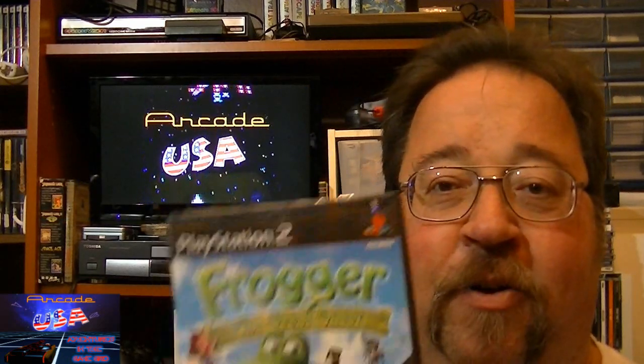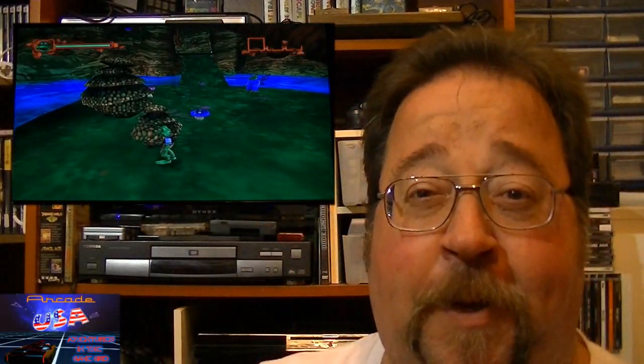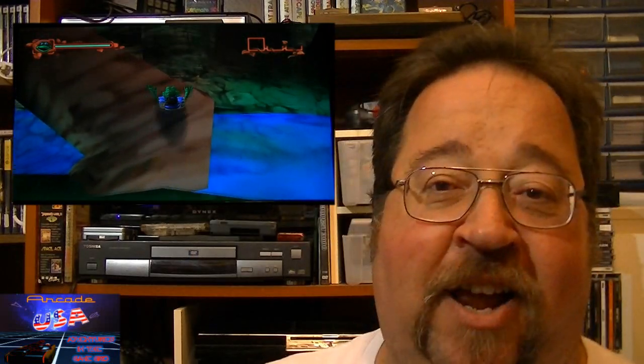But anyway, out of the Retro Junk Box, I took a game called Frogger, The Great Quest on the PlayStation 2. I understand why this was in the junk box. I don't like this game. But I took it out anyway.